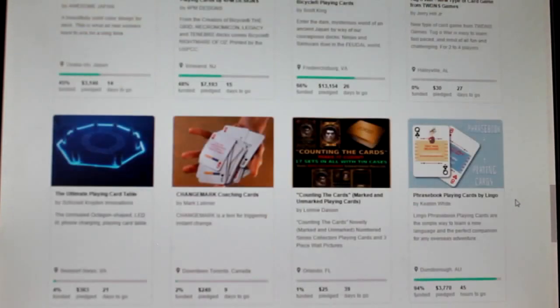Then there is Change Mark coaching cards, 2% funded, 9 days to go, not going to happen. Nobody's interested in cards like that. And the only people that have actually pledged, the guy's father pledged $120 and somebody else has pledged some money. That's not going to fund a deck that needs $10,000, and it's not going to help.